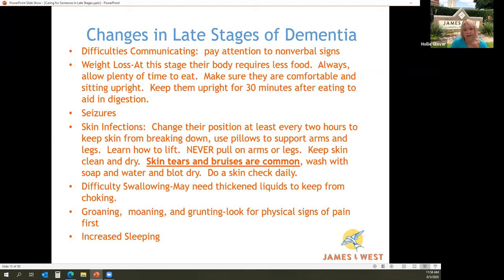Seizures is on here as well, and this is something that is fairly common at the end of the disease, and that's because of all the chemical changes that are happening in the brain where a person might start to have seizures. So should that happen, one of the reasons we put all of this on here, again, it isn't to scare you, it's so that if that happens, you've got a note in your head where you go, you know what, I remember hearing that this could happen at this stage of the disease.